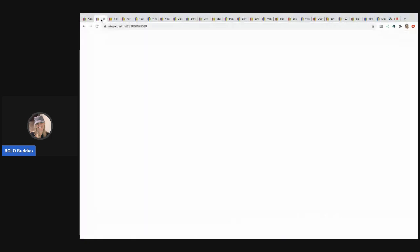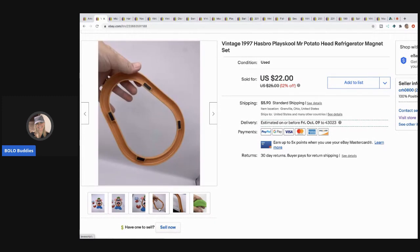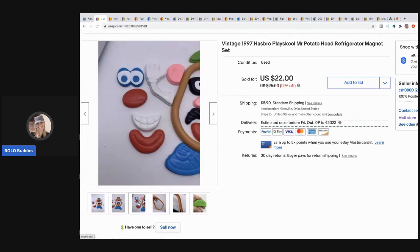The next item I sold is this 1997, it's vintage, Playskool Mr. Potato Head refrigerator magnets. I actually got two sets. I believe they were a dollar each at a garage sale, or maybe it was $2 for the set, but it came to like a dollar for each listing. And I sold these for $22 plus shipping. So definitely be on the lookout for these super cute Mr. Potato Head refrigerator magnets.